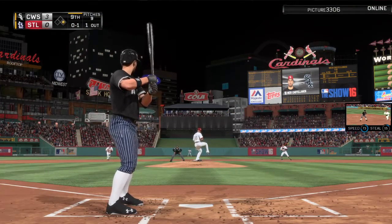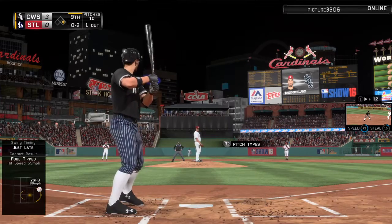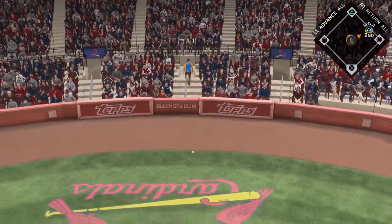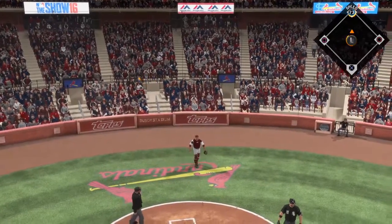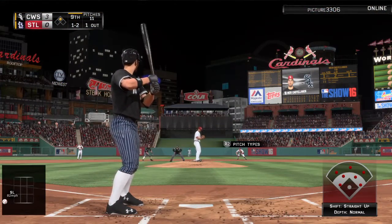Here comes the 0-1. And he falls behind 0-2. Two quick strikes, and now the 0-2. And the pitch takes off inside, and it gets away. And he'll make it in easily at second, as I'd imagine that'll be scored a passed ball.